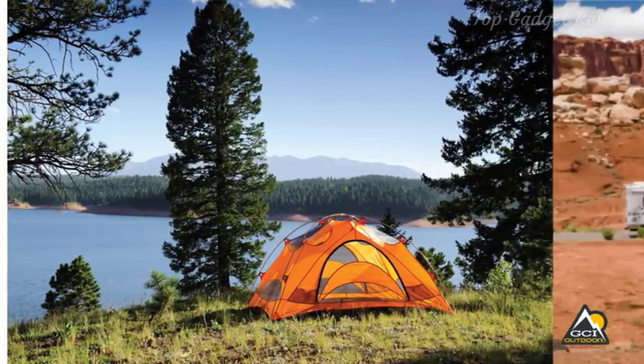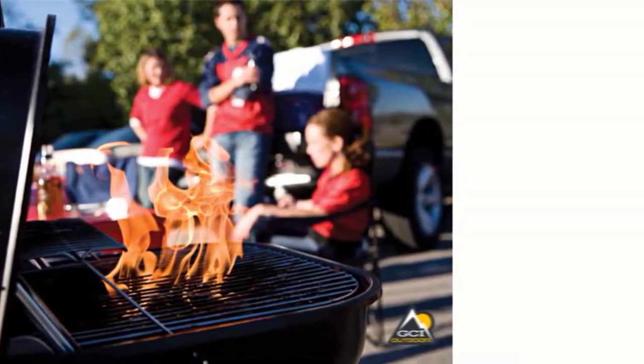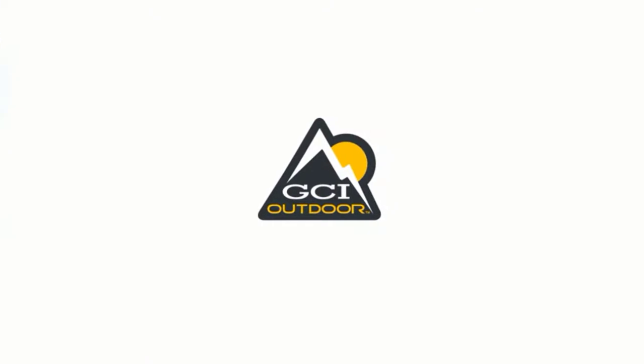The Freestyle Rocker is ideal for camping, RVs, tailgating, music festivals, watching sports, and any outdoor activity. GCI Outdoor, the experts in portable recreation gear.